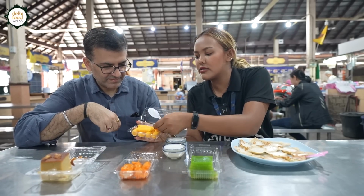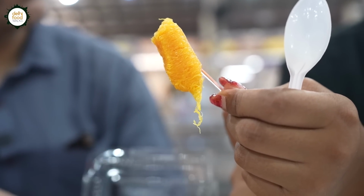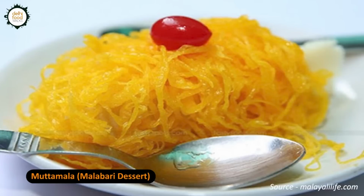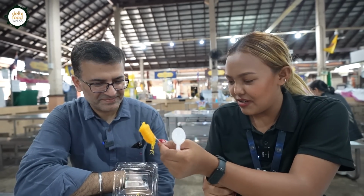You can see this one. In English they call it egg noodle, but the name in Thai is Hoi Tod, and in Portuguese they call it fios de ovos. That is the name in Portugal. When you travel around Portugal now, you can still find this one. You can find it in India as well, in the state of Kerala. There they have a similar dish called muttamala, which means egg garlands. They also call it angel hair, from the fios de ovos. We're gonna have this one.